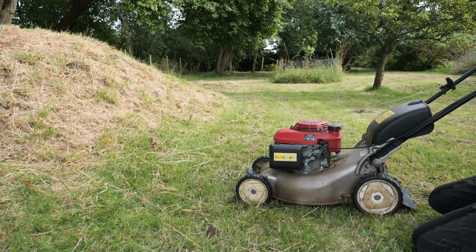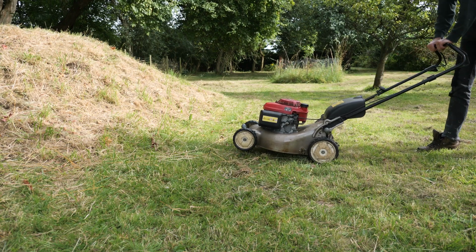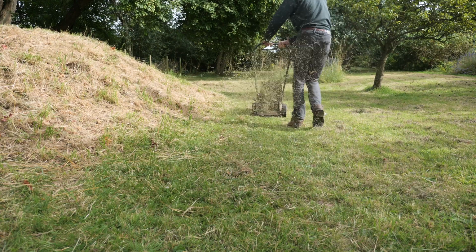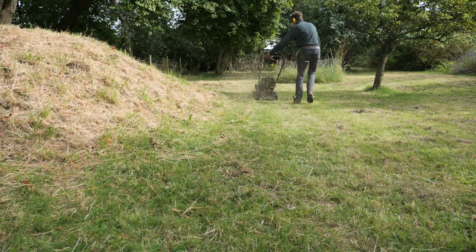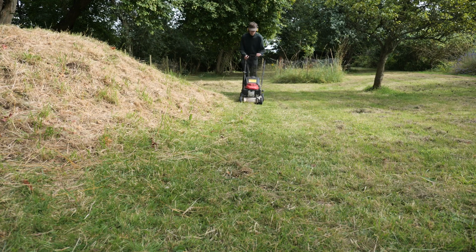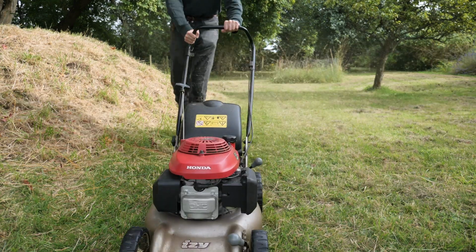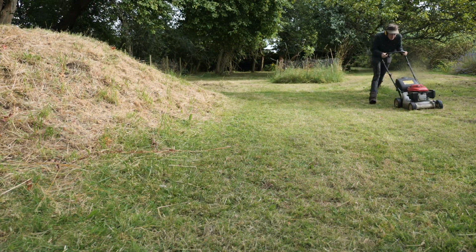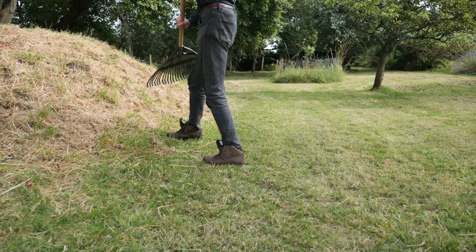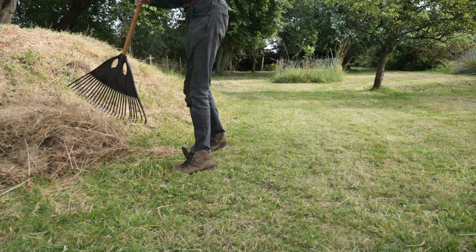I keep the back flap of this mower wired up. It means you absolutely need to wear safety goggles, but it does reduce clogging of the mower. And because the cut grass is thrown out in a fine spray, you don't really get any mounds left on the lawn. You can see this area of grass is quite rough. It hasn't had that many cuts this year, and I let it get fairly long before cutting it back late in the summer.